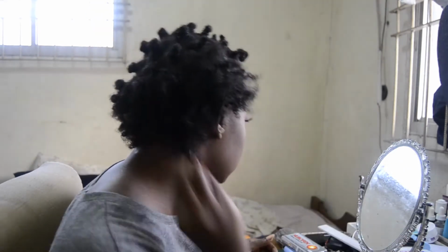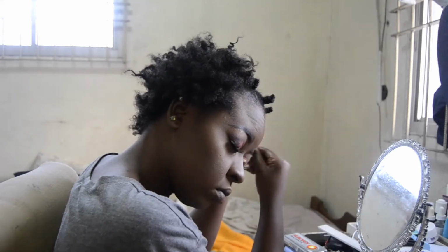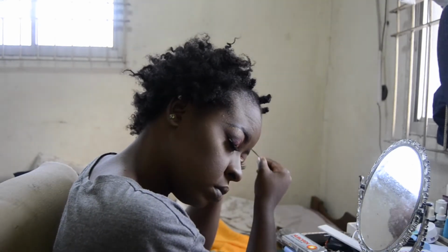This hairstyle doesn't make my hair look long, but it makes my hair look very, very defined, which I really, really like.